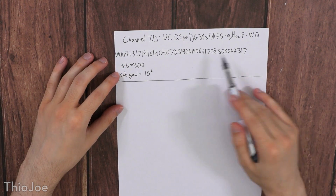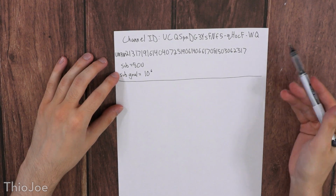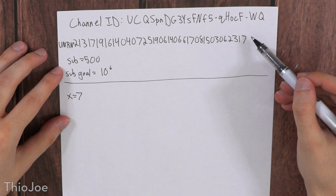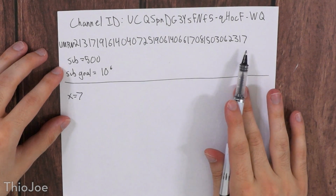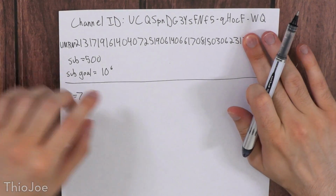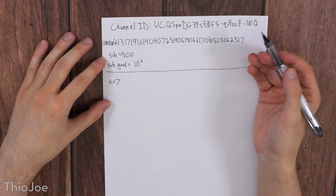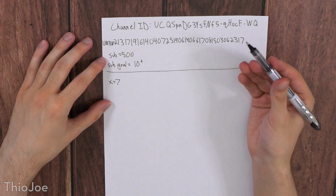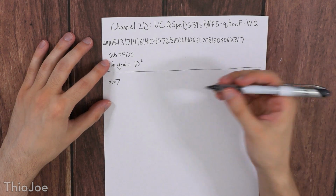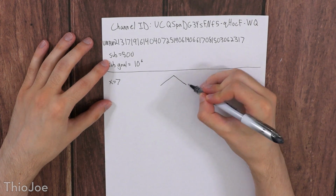Now the next step is you want to look at your UMRN and look at the last number that is greater than 2. In my case, the last number is 7, so we can write that down, x equals 7, we can call it x. But for example, if your last number is 1 or 2, you would go to the last number that isn't less than 3. So pretend my 7 wasn't here, the next one would be 3. Now you want to take that number and draw a regular polygon with the same number of sides. So I'm going to draw a septagon, but you might draw a triangle for 3, a square for 4, etc. It doesn't exactly have to be a work of art. I'm definitely no artist.